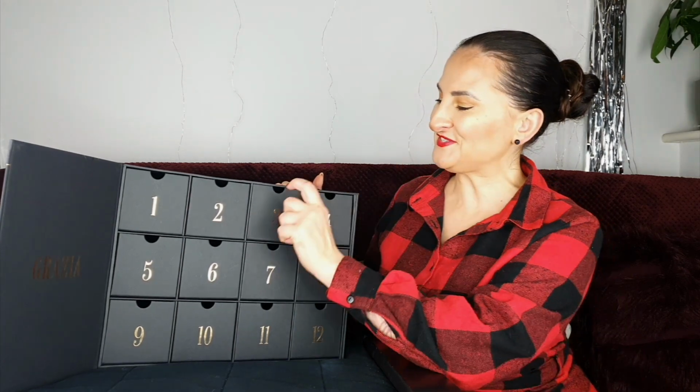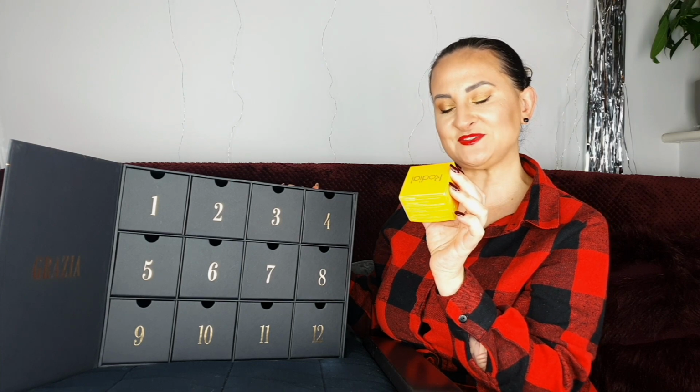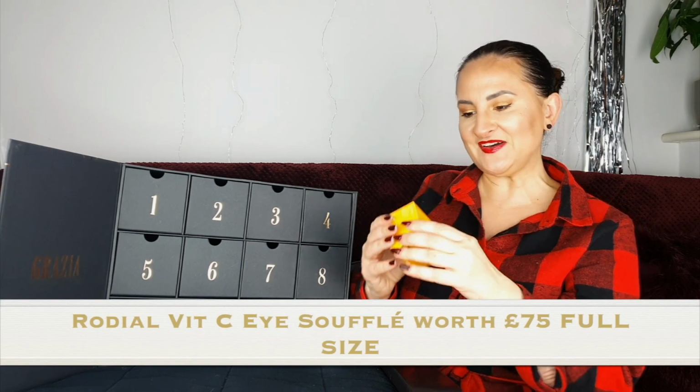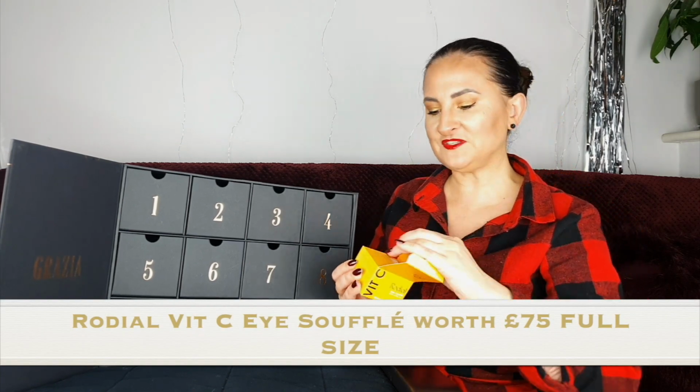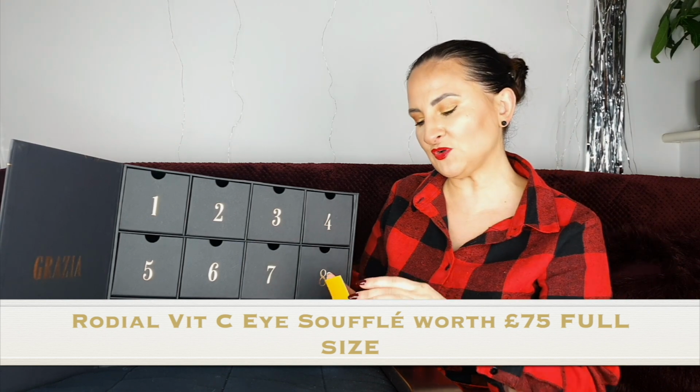Okay, let's move on to number 3. And here we have something by Rodial. This is Vitamin C Eye Souffle. Okay, so I do like this brand. I do like vitamin C products. I don't really have any discoloration problems or dark spots or something like this.